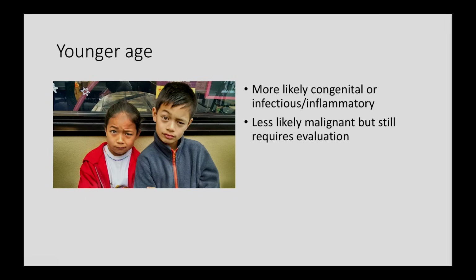So in younger patients, as I already mentioned, it's more likely that a neck mass is going to be a congenital structure, and you can base it on the location and the duration, those kinds of things I already mentioned, but also some infectious or inflammatory processes. Less likely malignant, but again, if it persists beyond a couple weeks or so, it should still be evaluated.